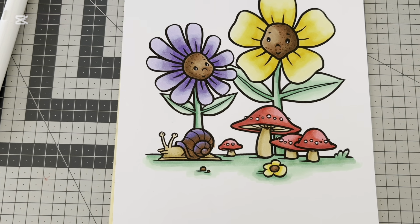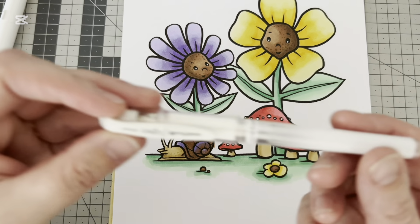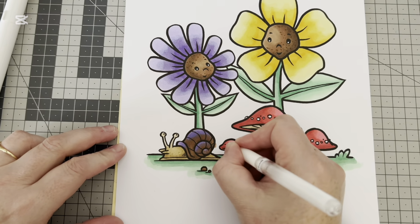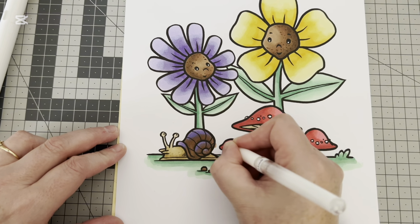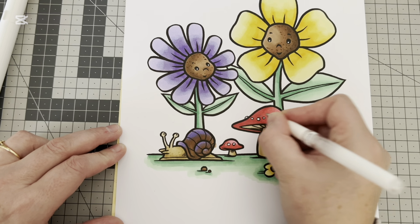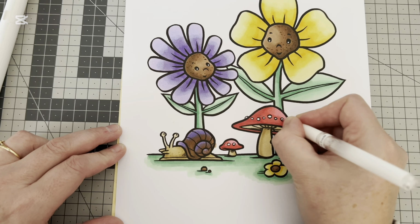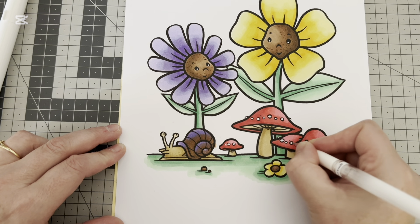Okay, all that's left to do is to take my white gel pen. So I've got my white Signo Uniball here. This is the broad one, and I'm going to fill in the dots on my mushroom with this. You can use a paint pen or whatever you want. I find this the easiest. It works pretty well. You want to make them nice and white so that they pop.